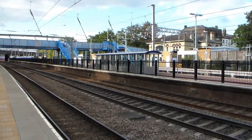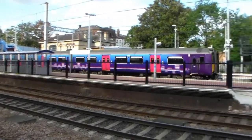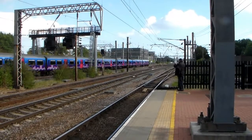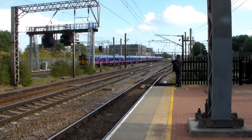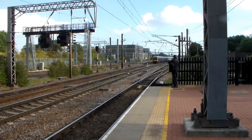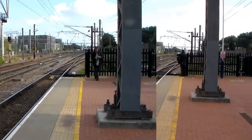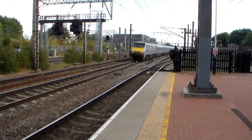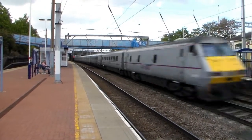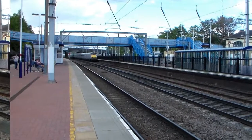Got a 317 set coming down on platform one. 317, oh, I didn't get the number on that one. 341. And whoever the other one is, bowled out by a pair of 365s heading to King's Cross. East Coast service northbound. And East Coast service heading southbound.